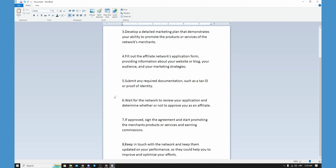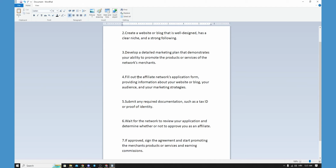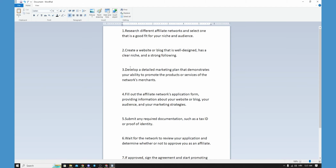And for the eighth, to be consistent, keep in touch with the network and keep them updated on your performance so they can help you improve and optimize your effort. At all times, you will need to be working on your sites, your blogs, and everything else on your affiliation. You can basically be in touch every day with your affiliate sites, so they can help you the best and you can help them. So those are the 8 steps for me on how to get approved on affiliate marketing.